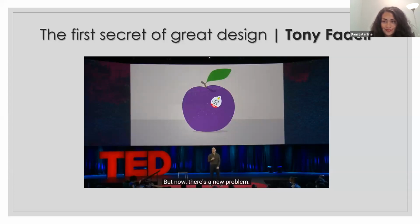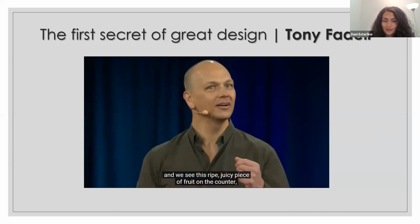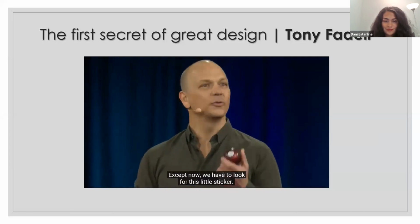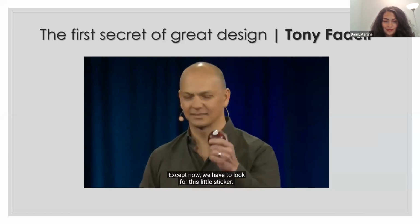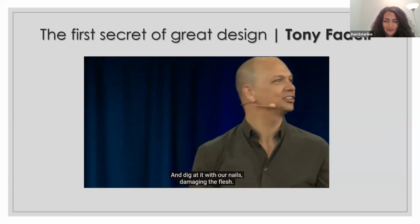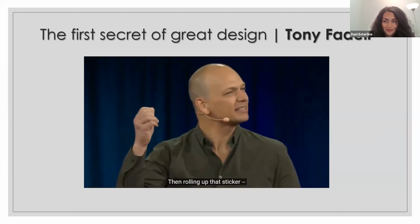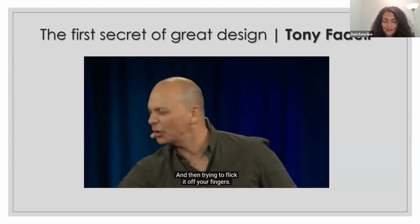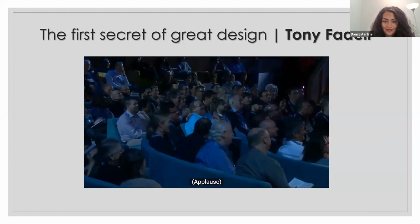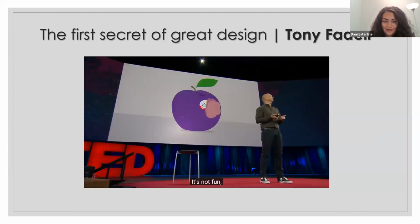But now there's a new problem. When we get home and we're hungry and we see this ripe, juicy piece of fruit on the counter, we just want to pick it up and eat it. Except now we have to look for this little sticker and dig at it with our nails, damaging the flesh. Then rolling up that sticker, you know what I mean, and then trying to flick it off your fingers, right? It's not fun, not at all.